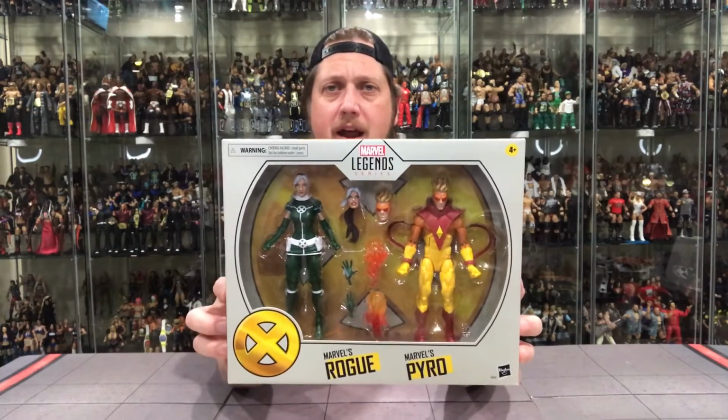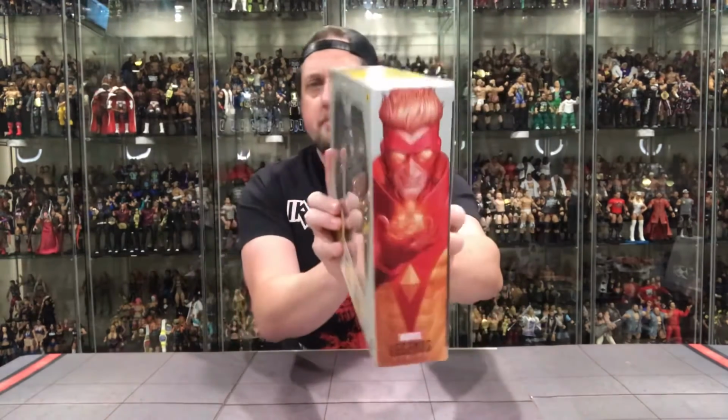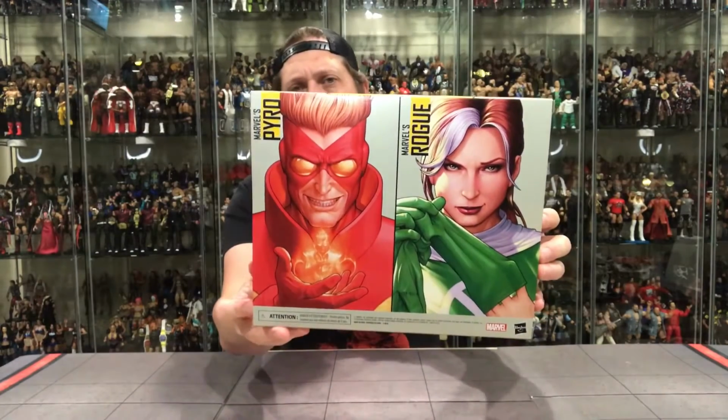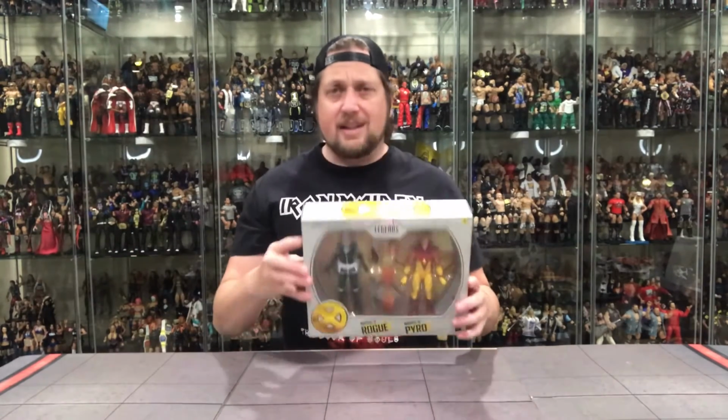Got the X-Men logo down here. The top, you got Marvel Legends X-Men right there. Legal fine print on the bottom, all that great stuff. Beautiful picture of Pyro on that side. Beautiful picture of Rogue on that side. And then you got the big detail on the back. It's an interesting back. I feel like there should be something underneath each picture. There's not. That's just how they've all been. So there you go. So let's open this one up.